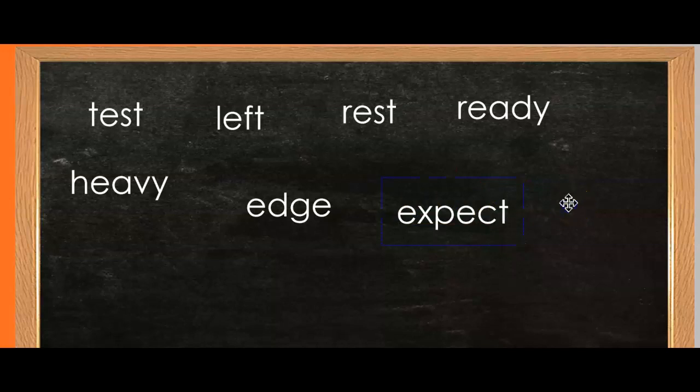The next word is accept. Everyone was here except Jimmy. Say it. Accept. Tap it. Accept. Now write it. And you should have E-X-C-E-P-T. Notice that the vowel signal E is on the right side of the C, which changes the C to an S.